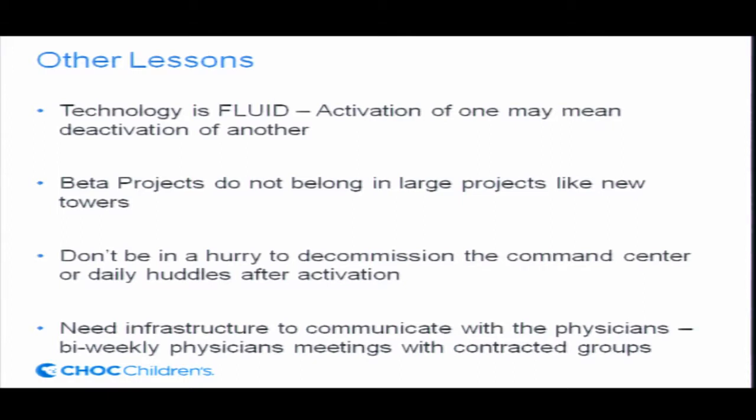We had some after hours, but when we were in full activation, we had 7-day-a-week command centers for almost 8 weeks, 2 different command centers, daily huddles every morning, Monday through Friday at 9 o'clock, where all directors would come in and we would talk about volume and our key performance indicators and see if there was any issues. If there was any issues, we dealt with them right there.